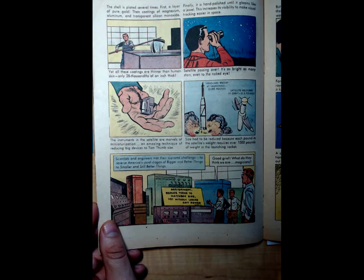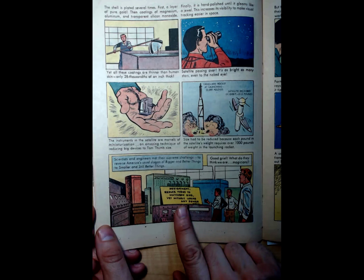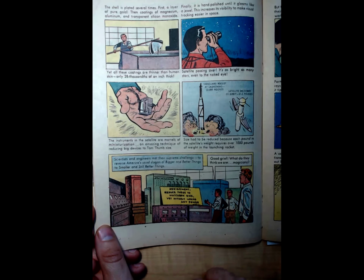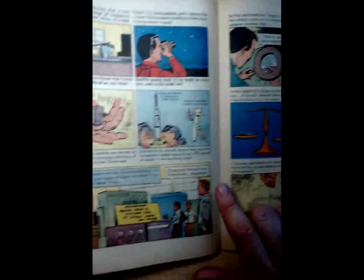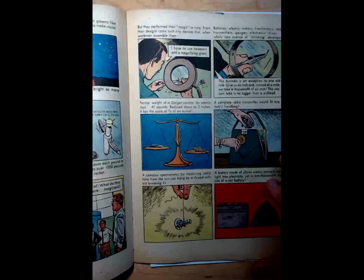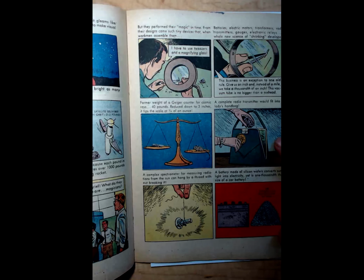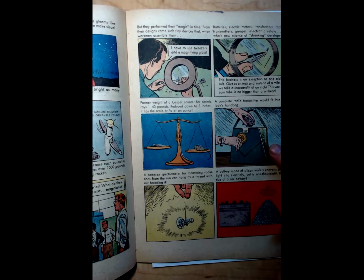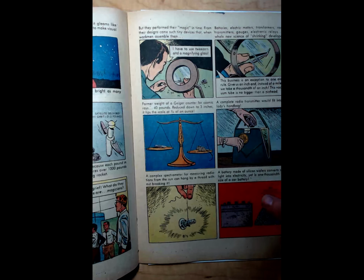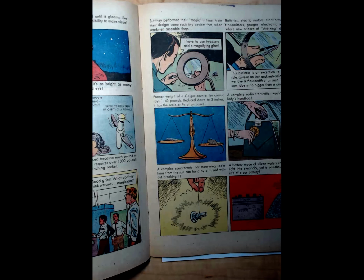And then they talk about miniaturizing. And this part reads, assignment: reduce these to matchbox size yet without losing any power. These big computers, and they go, good grief, what do they think we are, magicians? And then they talk about miniaturizing stuff. They say we need miniature batteries, miniature electric motors, transformers, radio transmitters. They talk about a Geiger counter for cosmic rays, normally weighs 40 pounds, reduced down to 3 inches. They talk about a complete radio transmitter that would fit into a lady's handbag, which is, of course, no trick today. A complex spectrometer for measuring radiations from the sun can hang by a thread without breaking it. So they're saying it's very light.